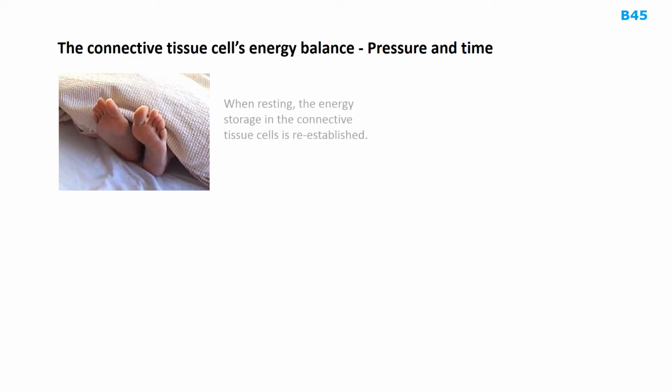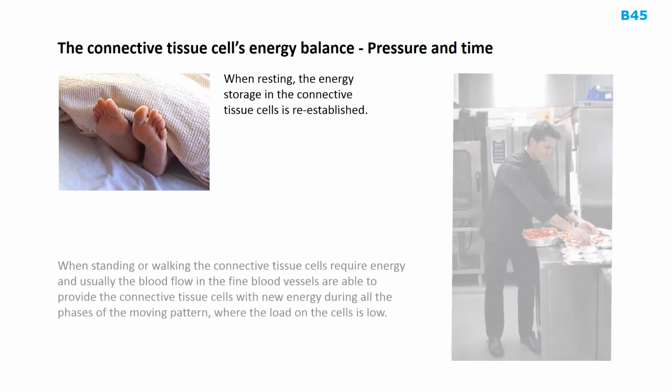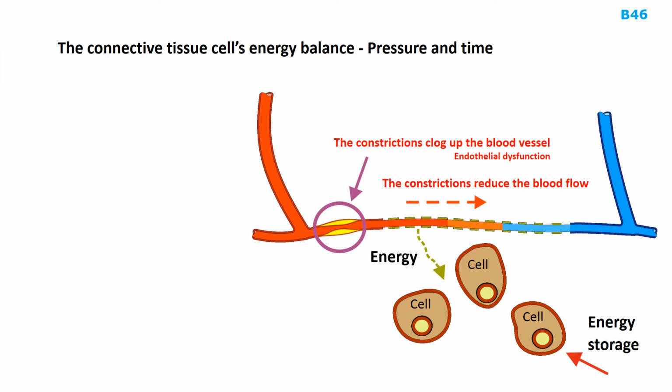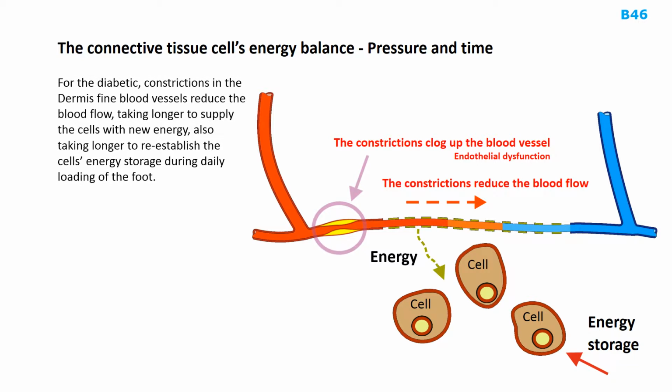When resting, the energy storage in the connective tissue cells is reestablished. When standing or walking, the connective tissue cells require energy, and usually the blood flow in the fine blood vessels is able to provide the connective tissue cells with new energy during all the phases of the moving pattern, where the load on the cells is low. For the diabetic, constrictions in the dermis fine blood vessels reduce the blood flow, taking longer to supply the cells with new energy, also taking longer to reestablish the cell's energy storage during daily loading of the foot.